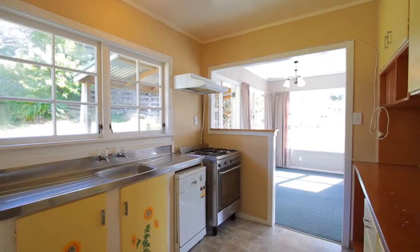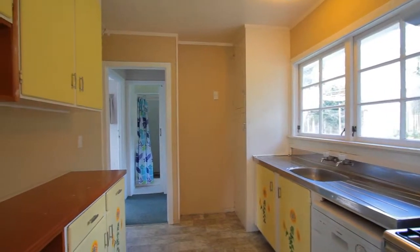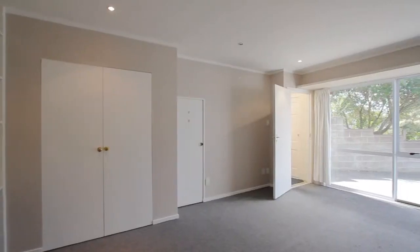Supermarkets are close at Royal Oak, Three Kings and Onehunga, and State Highway 20 gives easy access to the airport. Fantastic. This property has two bedrooms and internal access garaging.